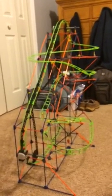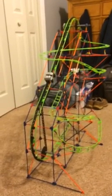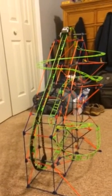Now this one has a whole lot more corkscrews, not so many loops, but a lot more corkscrews, and loops and turns. I thought it was just the coolest thing.